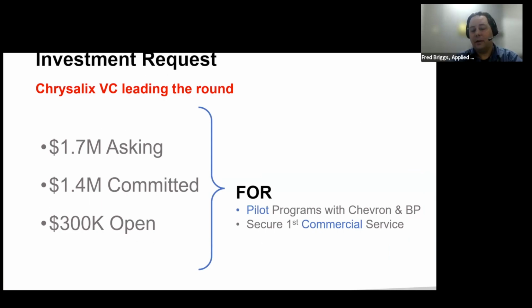To date, we've raised $1.7 million, and we have a new round of $1.7 million. We have $1.4 million committed, including our lead, Chrysalix Venture Capital. We currently have $300,000 open in this round, and this funding is meant to take us through our pilot programs and into our first commercialized purchase order in early 2024.